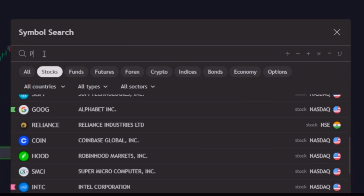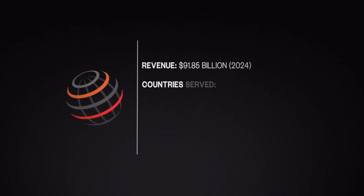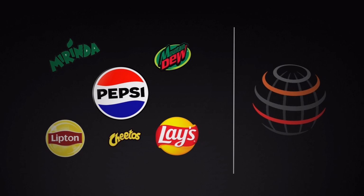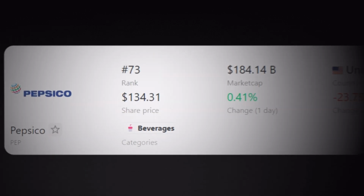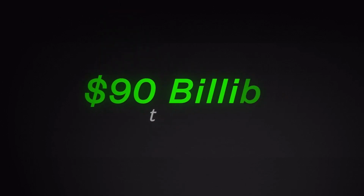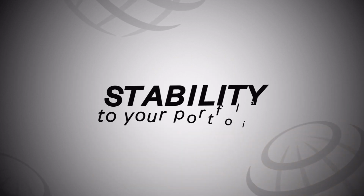Now let's get to this month's top pick, Pepsi with the ticker PEP. Pepsi is one of the largest global food and beverage companies, founded in 1898. It owns the iconic brand Pepsi and others like Lipton, Lay's, and other common brands, and is currently ranked as the 73rd biggest company in the world by market cap. It's a stable and diversified business that generates billions of dollars in cash flow every year, even during recessions. That's why it's often considered a defensive stock, perfect for adding stability to your portfolio.